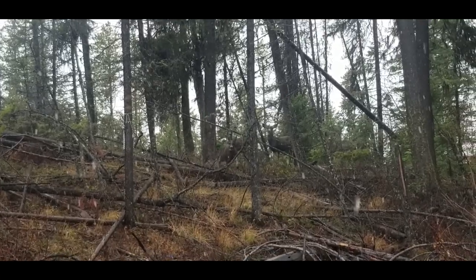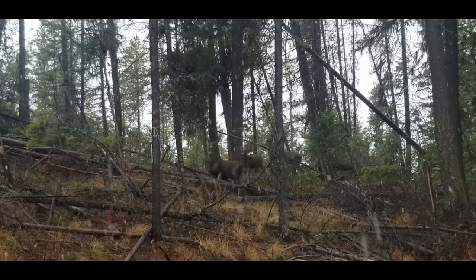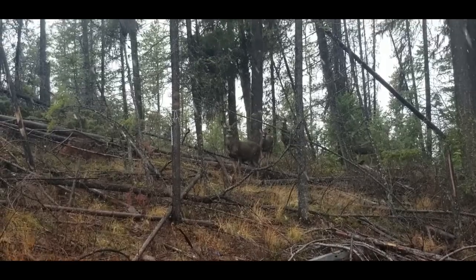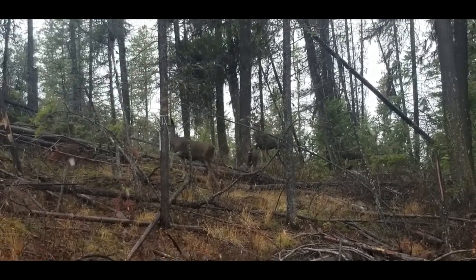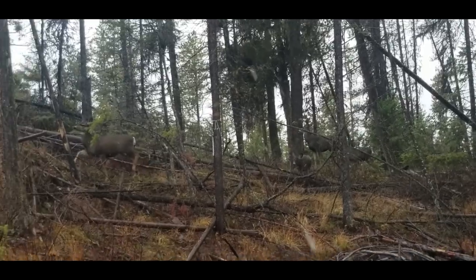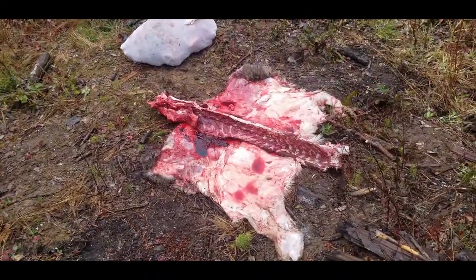Make that 20. These mule deer are crazy here. It's the rut. Never. Okay, that's all that's left.